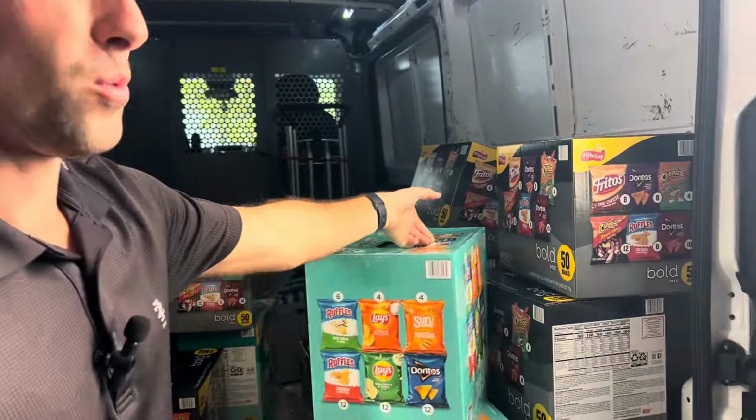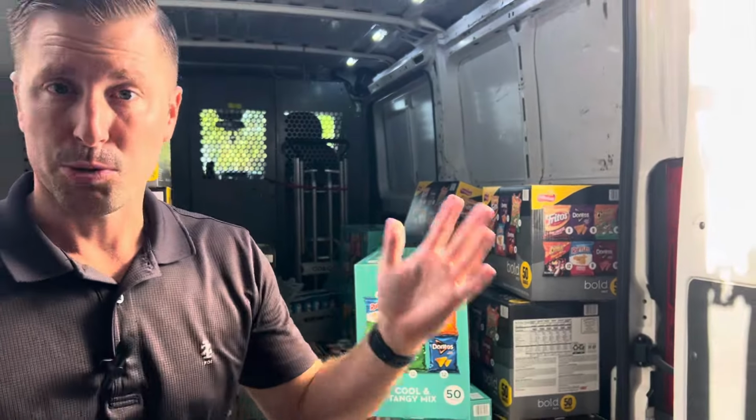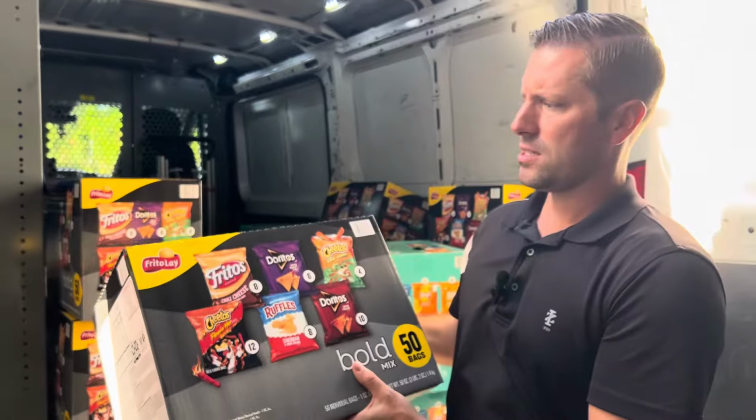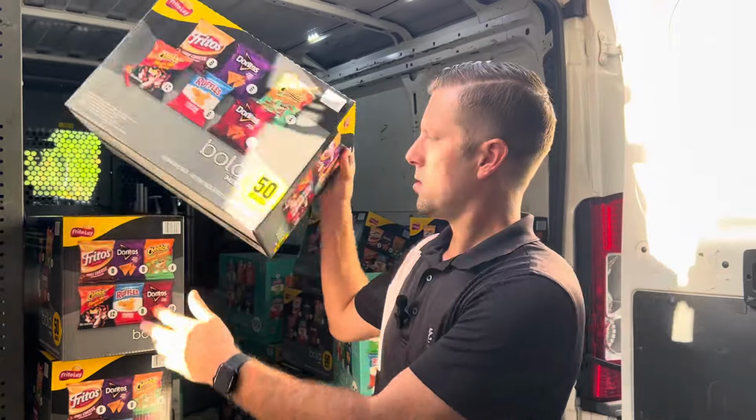Okay, now something you do need to watch out for when you're buying in bulk like this is the dates. It's towards the middle of September right now, and these dates are good till almost the end of November. So keep that in mind when you're buying and saving on these deals. Are you going to be able to get through, not just keeping them on your shelf, but sell through the machines where they go on location?